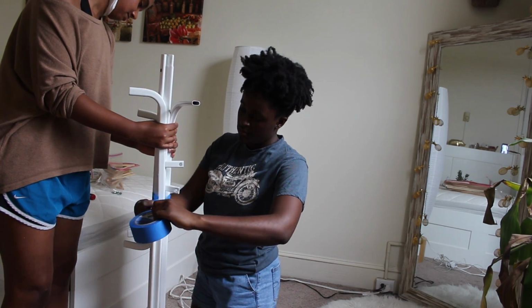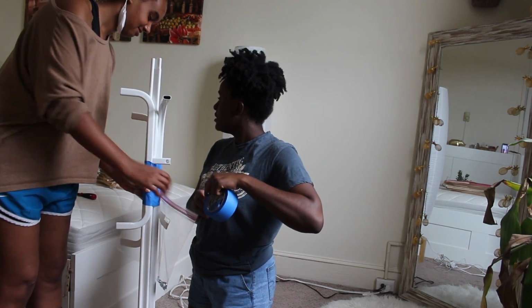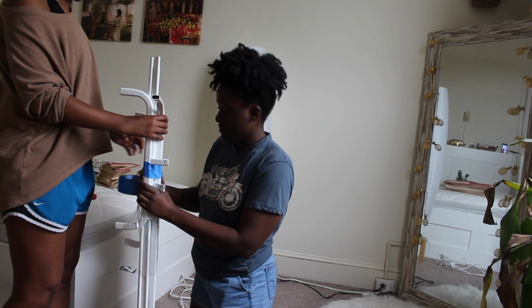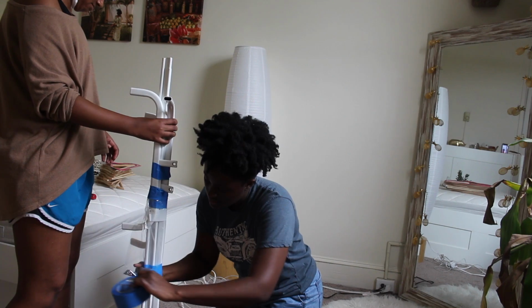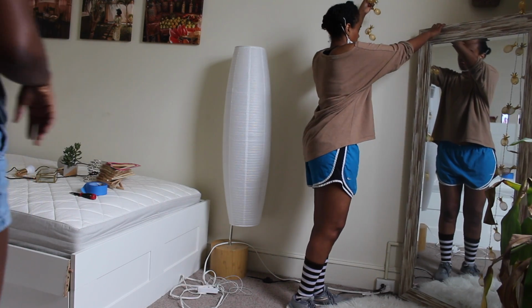Now, a tip for when you're moving: a good thing to do is to tape the screws of anything you break down to the item. So I put all the screws and all of that in a Ziploc and just taped it to the clothing rack. So when I'm unpacking and putting it together wherever I'm going, I just have everything together.